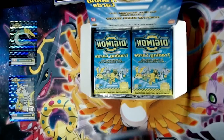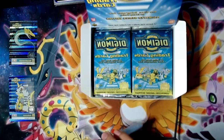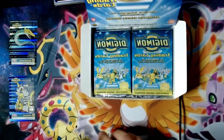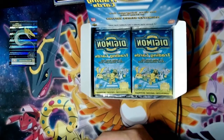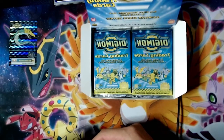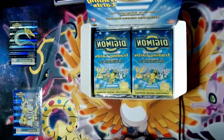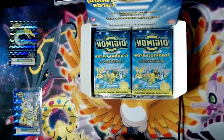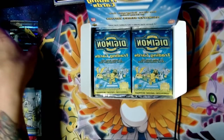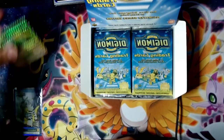Alright, hold on. Let's do this right, before we mess this up. Even the pack cards look so nice. How long have you had this box for? I recently bought this box. I dropped the money to buy it because this is something I really wanted to open. I have a few loose packs, but I wanted to open the box because I didn't know if these could be weighed.